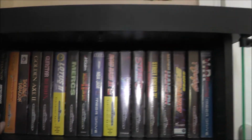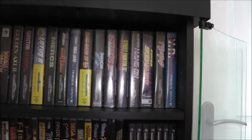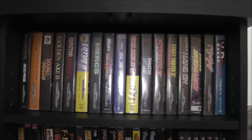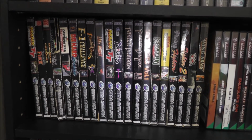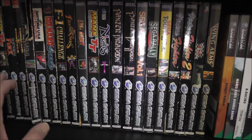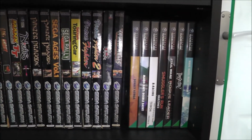What I've got on the top shelf, I can only get 17 Mega Drive games across, so that's my top 17 Mega Drive games. I could do a top 20, there's a few others in the bottom. So what I've done is got all the Mega Drive stuff at the top, all the Saturn. These are all PAL games. I collect basically what I used to play back in the day. I've got a duplicate there. I've got two Manx TTs that I got in a pack. But yeah, all Saturn exclusives as far as I'm aware.